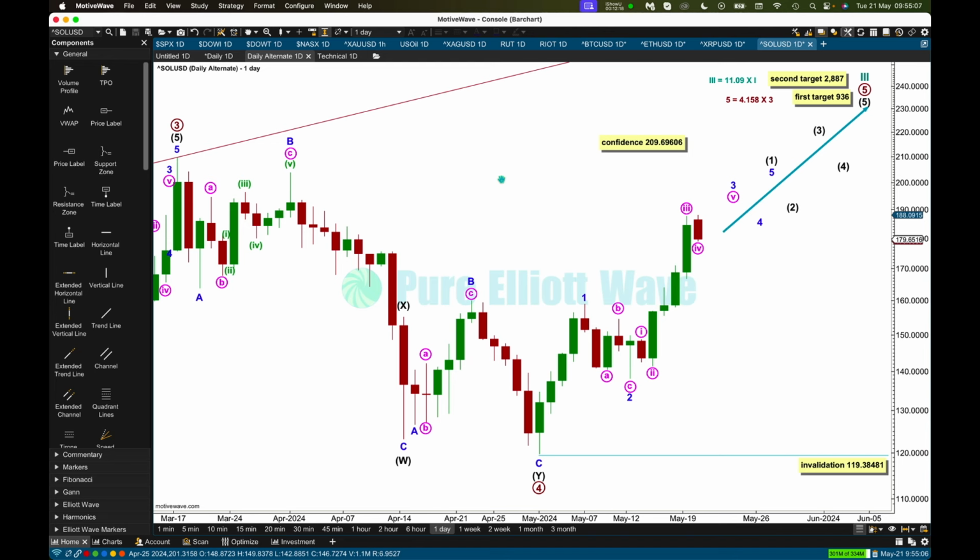This is a valid alternate. It just doesn't look right. Primary 4 here would be a double combination, zigzag, X, expanded flat, but it's got a downward slope. Combinations should be sideways movements. This is very clearly a counter trend sloped movement, so it doesn't look like a good looking combination.